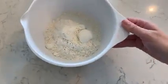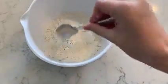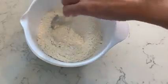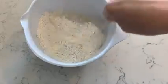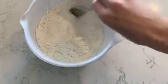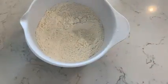For the thumbprint cookies, we are going to be mixing together the dry ingredients, which is just flour and salt, giving that a good mix. And then behind the scenes, I am cutting up the unsalted butter into about tablespoon chunks and putting it back in the fridge so it can be cold for our mixer.